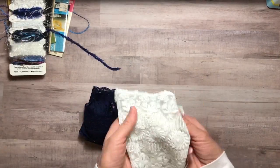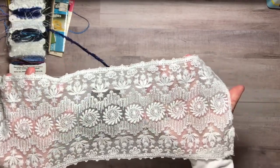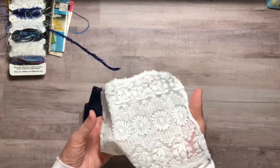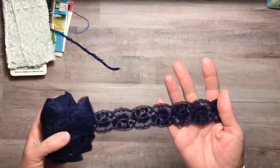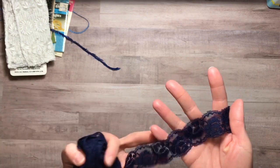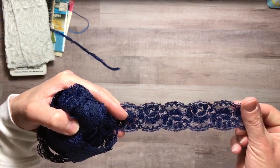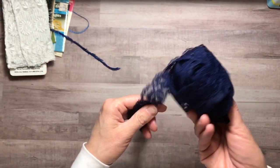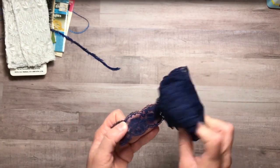And then I came across just this random bit of lace, and I picked it up. Really thought it was pretty. And I found this nice navy blue ribbon. Again, it was so pretty. It had roses in there, if you can see. I think this is probably a color that you don't typically buy, but that you would like to have. So I thought that would go great with journaling.